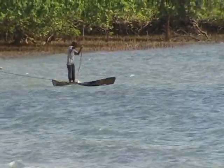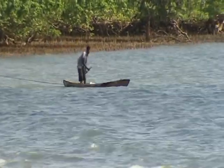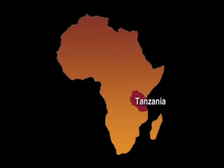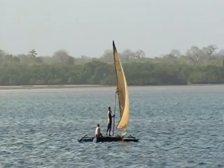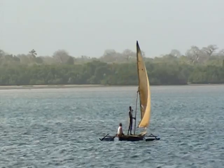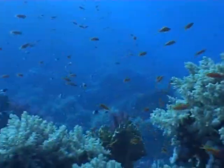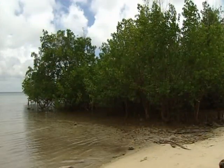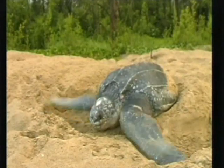Off the coast of Tanzania lies Mafia Island Marine Park. Within the warm waters surrounding the island are a huge range of tropical habitats, including coral reefs and mangroves. Turtles can also be found nesting here.